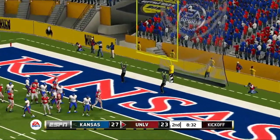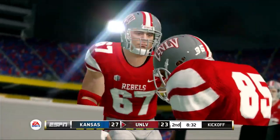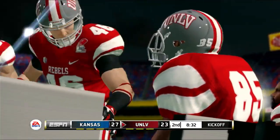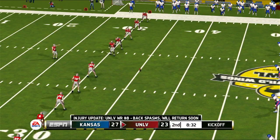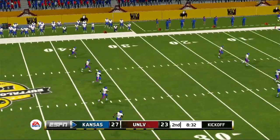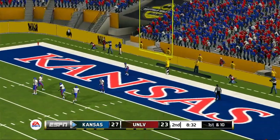And he hits the PAT. It was an 8-play, 61-yard drive, and they put up 7 points. Brad, I thought that was a textbook drive. I thought they did a really good job of showing balance, mixing the play calling with the run and the pass. Just an overall well-executed touchdown drive.